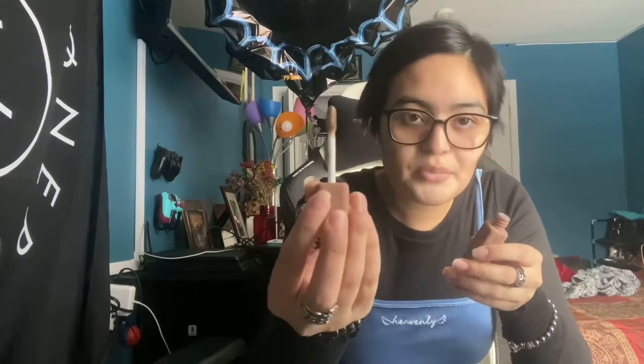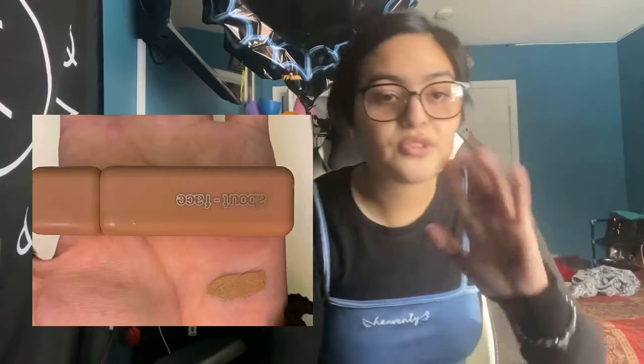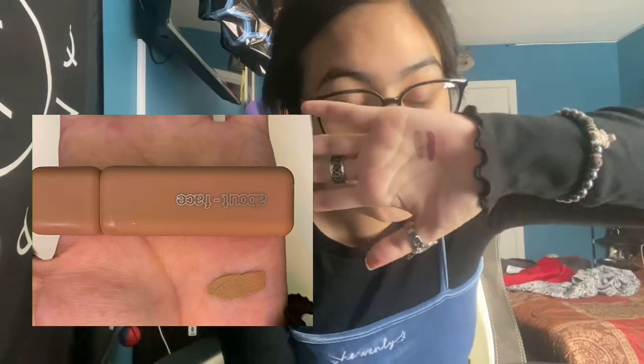Ooh, this is a nice brown. Yes, yes. We're gonna put it in my hand. This is a really nice brown. Holy crap, this is something I will just use every day. Right there. There it is.